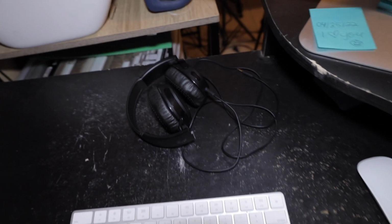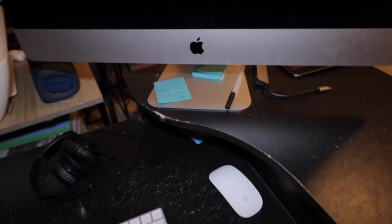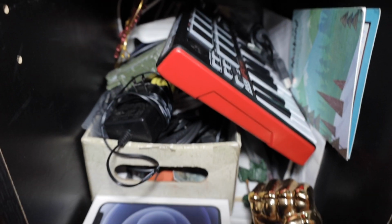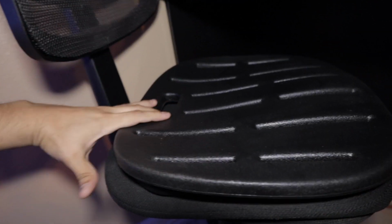This is the headphones that I use so I can concentrate on editing the videos. Here are storage USBs, more cables. And here is more junk. More stuff, mics, cables, more cables for days. The chair, it's very uncomfortable. I need a new chair. And here I have a window, so outside just the car of my wife, my car as well.